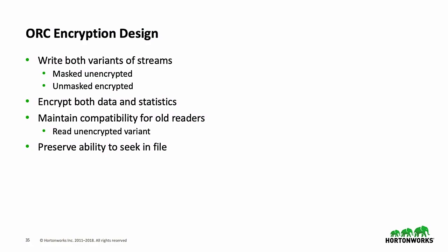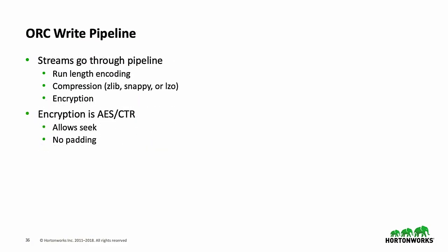We also maintain compatibility for the old readers. The old readers, because they don't understand encryption, will get the unencrypted variant. And finally, we had to preserve the ability to seek within the file because we couldn't afford to destroy the performance.